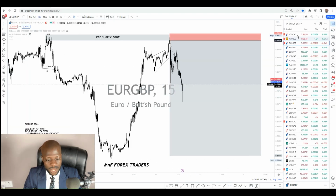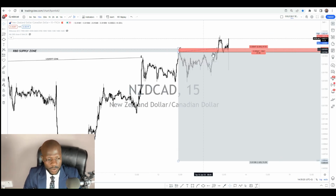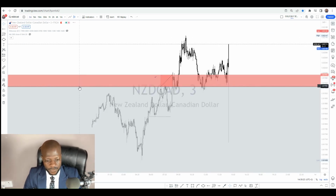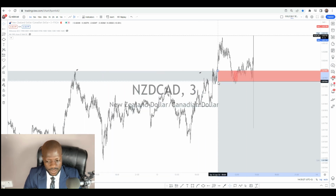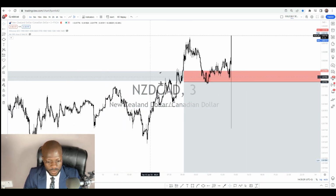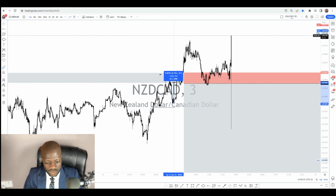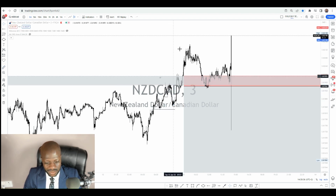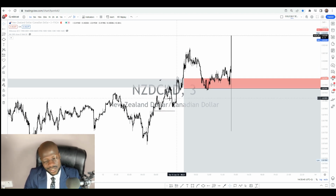You can see what happened after we entered this particular trade. Let me just show you in a minute. We had this happening right here. So we entered from here, around this level. Let me just show you. We entered just from here. The market dropped about 10 pips in our direction, which was about 2R.